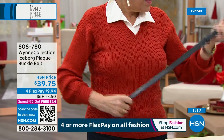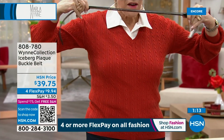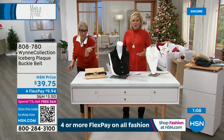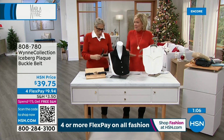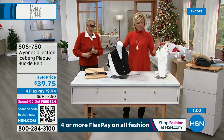Boom. And then you want to make it smaller. So fat days, skinny days, and you don't have to worry. Even if you want to wear a sweater, you can put it around the outside, which I love. I love that look of putting it on the outside. So then I just make it bigger, and you've got that.